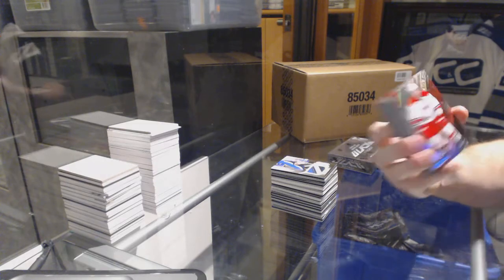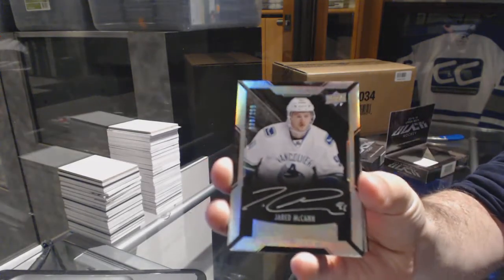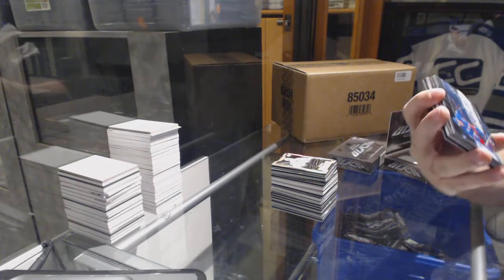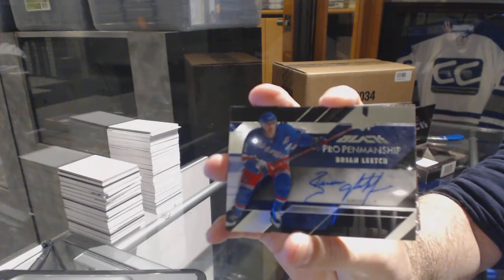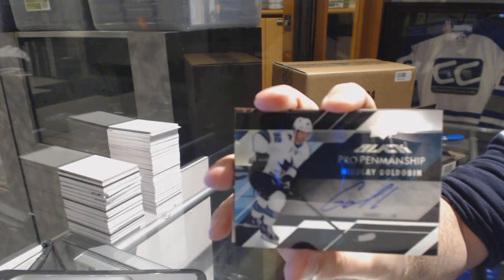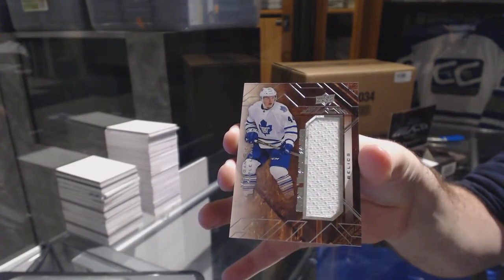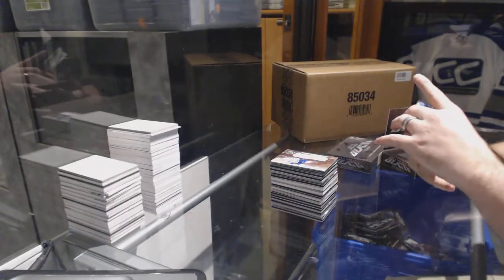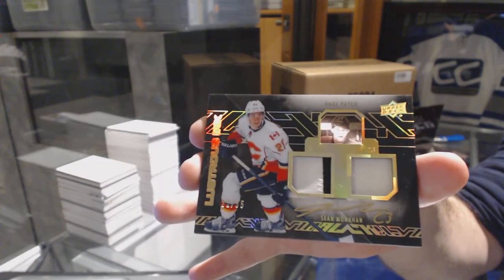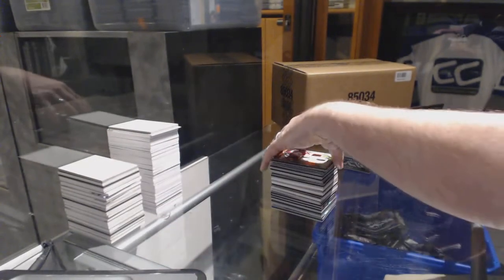Ooh, we've got for the Carolina Hurricanes a 249, Justin Falk. For the Vancouver Canucks a 299, Jared McCann. For the Rangers, we've got a pro penmanship, Brian Leetch. For the San Jose Sharks, pro penmanship, Nikolai Goldobin. For the Maple Leafs, relics of Morgan Riley. And we've got another dual patch auto, number 22 of 35, for the Calgary Flames, Sean Monahan. 22 of 35. Always one off.